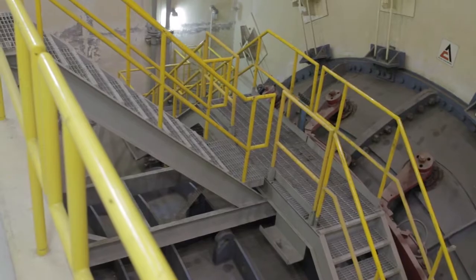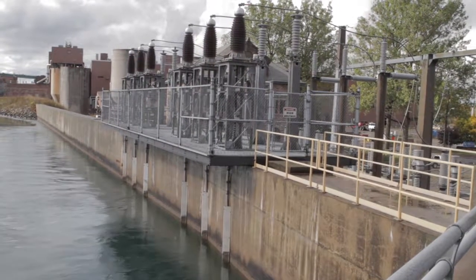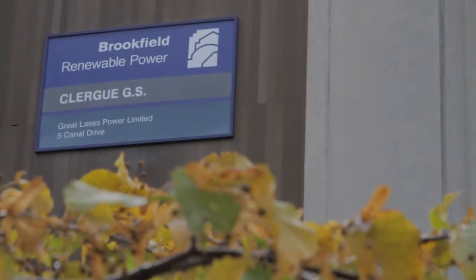This facility was built between 1979 and 1982. Actually, the grand opening was in early 1983, but the history of the site goes much further back. It was actually in 1888 that some locals recognized that the water power in the St. Mary's Rapids could be turned into electricity. So they undertook to build a generating station back in 1888. And they worked on that up until about 1894.